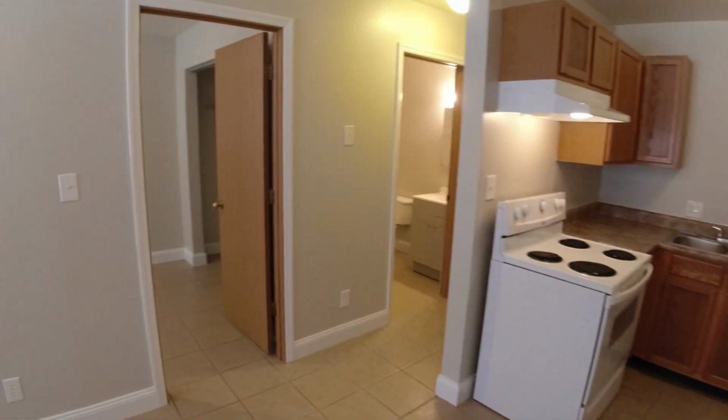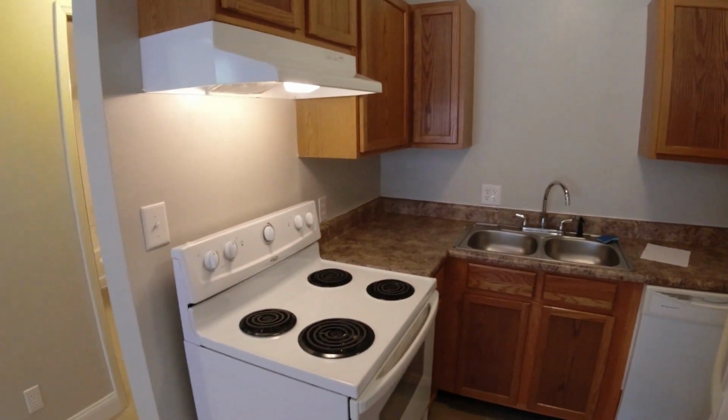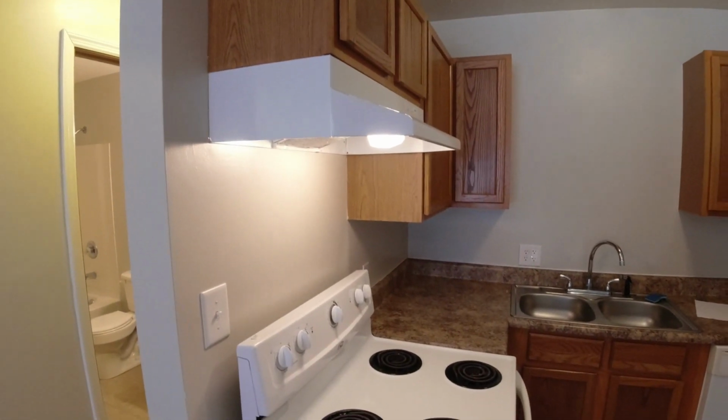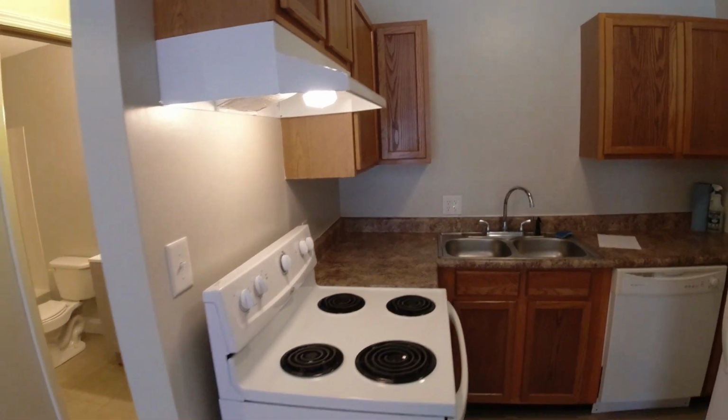Some other things I did, I changed out all the outlets and switches. I've now got that down to where it's fairly cheap to do that. I've got a video hopefully coming out about that. I also changed out this hood. The one that was here was like a beige, and I thought about spray painting it, but it was so dirty underneath for $70, I just decided to change it out.